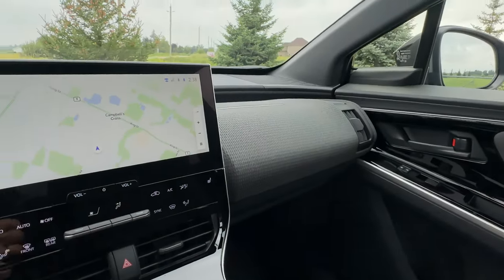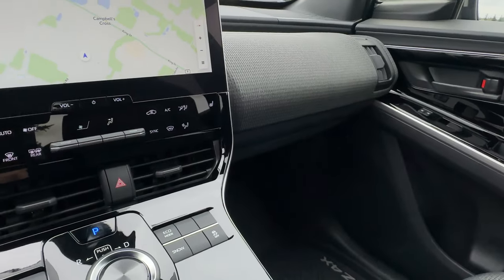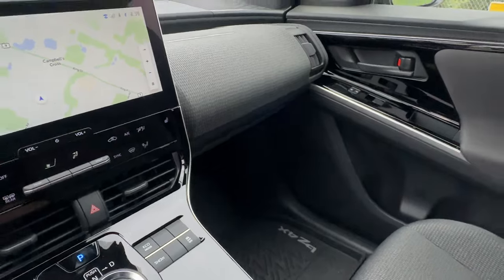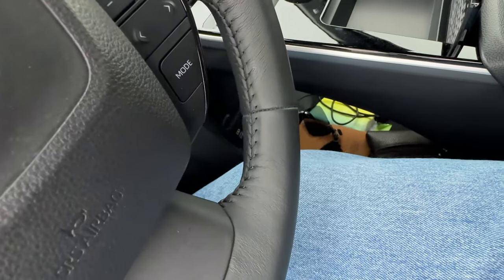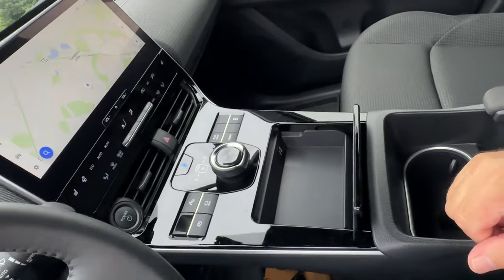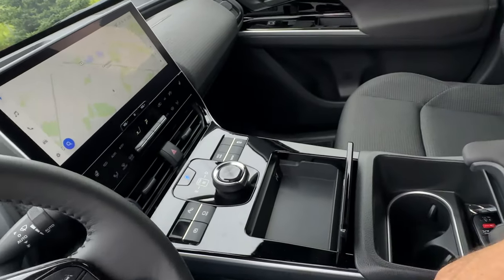Now, one other thing is that because this does not have a frunk, it also does not have a glove box. There is no glove box there. It's just material. So I think Toyota decided that because they have this cavity underneath here where you can put a lot of stuff, and you've got a fair size middle section here and this cubby, you don't need a glove box. So there's no glove box. If you go hunting for it like I did, you won't find one.